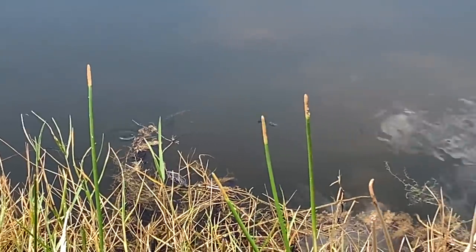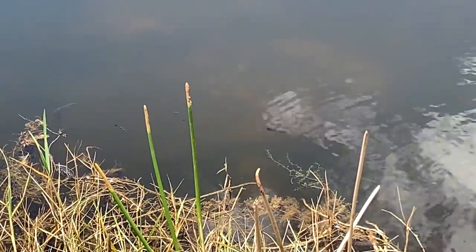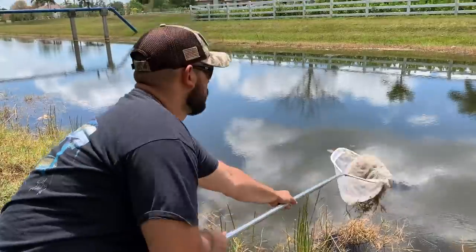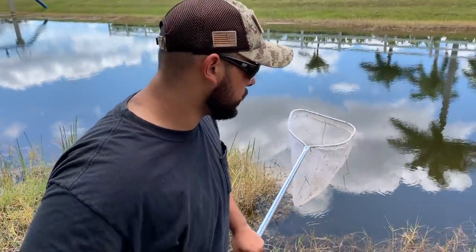Oh, I see him. Look at it, guys. Oh, that's the Dalmatian molly I'm talking about. We went ahead and we finally found them so you guys can see. But that's a big one. You know what? We're gonna go ahead and dump this right here. So everything that's in there survives. But this Dalmatian molly is really far.